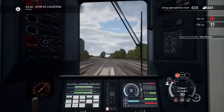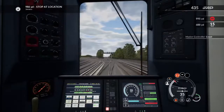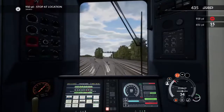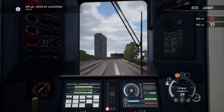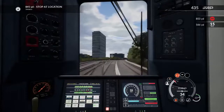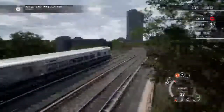Right, let's get up to 35 quickly. There we go. I didn't turn my Lurser on. I'm such an idiot. I do apologise. Now we're going up. Over. Okay. Whee! We're going up. Twisting and zigzagging our way to Jamaica.